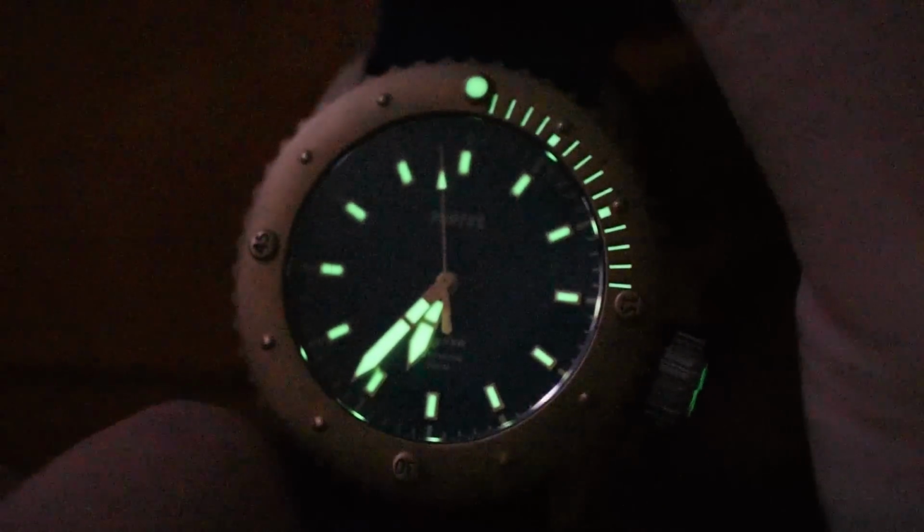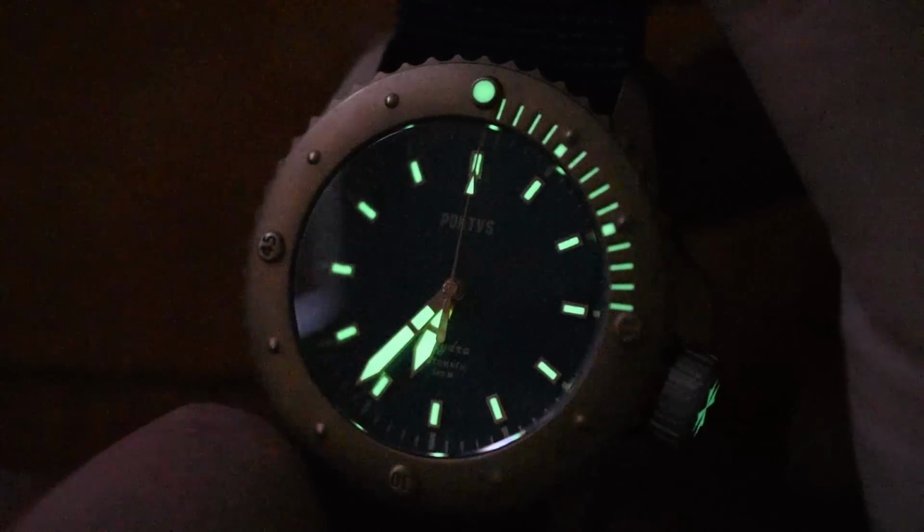So far, the PONTVS Hydra seems to be a very, very solid watch, but it wouldn't be a review for me if I didn't find something to complain about. Now, as I stated earlier, this watch has C1 Swiss Superluminova on the indexes, the hands, the bezel, and even the crown, and that sounds awesome, but it doesn't work well, guys. The lume is not great, a bit lackluster. I wish it was a bit more vibrant.